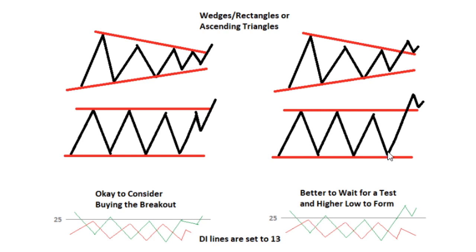I mean, you just have to understand, if you look at this low here and look at the move you had to make, if you make a big move like this, you're going to be overbought by the time you break out. So you're going to want to wait for a higher low to develop in that case. And that's a pretty good rule of thumb, in my opinion, as to how I would look at breakouts. You never want to buy breakouts when they're overbought.